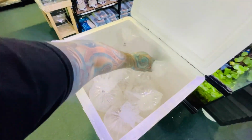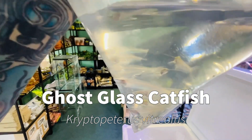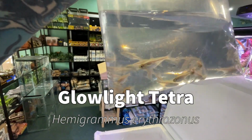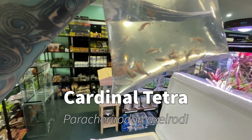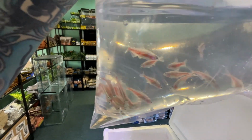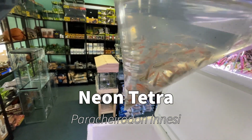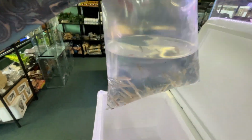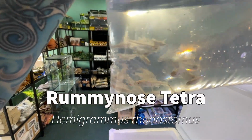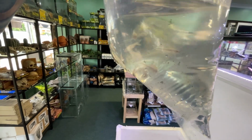Okay, and the first bag we are looking at is ghost glass catfish, so they will be going in a tank. And we have huge glow light tetras. We have cardinal tetras, which will totally change out of the bag. They're a decent size too, really nice fish. And neon tetras, again, they will totally change once they're out of the bag. And it looks like rummy nose tetras, so they have no color in the bag, so we'll just call them no nose tetras, plain nose tetras.